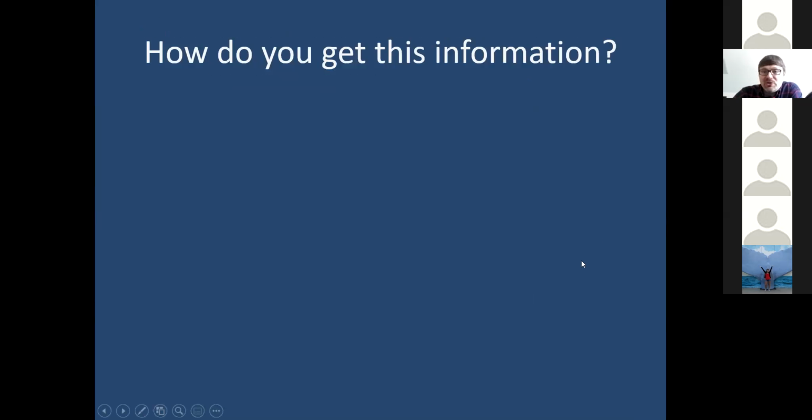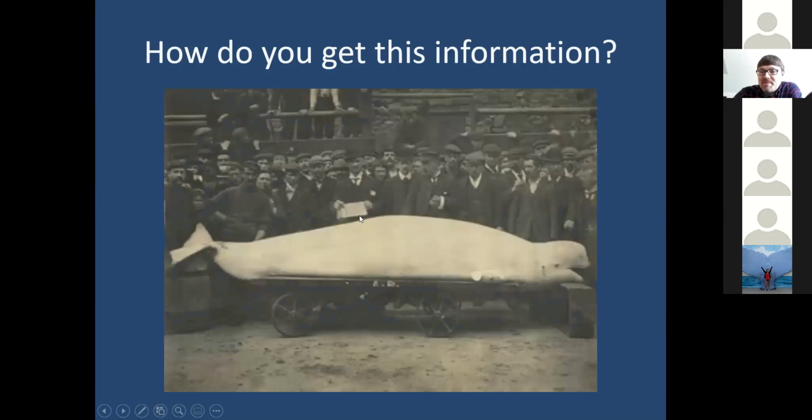So then how could we get this information? How do we get information about reproductive biology? Of course, you can learn a lot from post-mortem sampling after the animal has died and get a lot of information about their biology. I love these old-timey photos. You can almost smell the coal smoke in this photo.